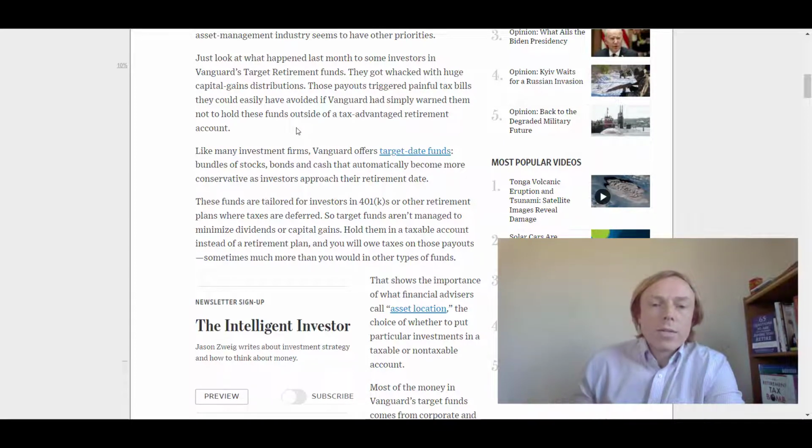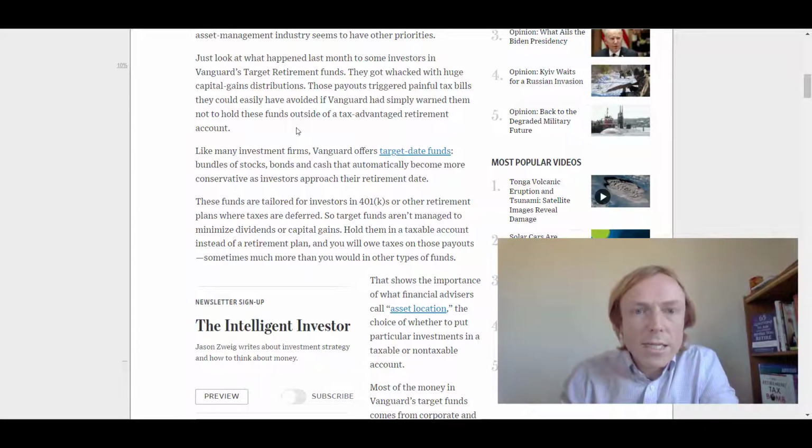Okay, let me stop right here. So Jason's essentially saying, these investors, these normal folks like you and I, individual investors, got hit with a big capital gain tax, and they had to pay it because they had these funds outside of a tax-advantaged retirement account. In other words, these retirement fund investments could have been held in the tax-deferred accounts or the tax-free accounts, but these investors held them in individual or joint taxable accounts where you accrue capital gains and distribution. Capital gain tax as well as dividend tax on any gains that you accrue throughout the year.